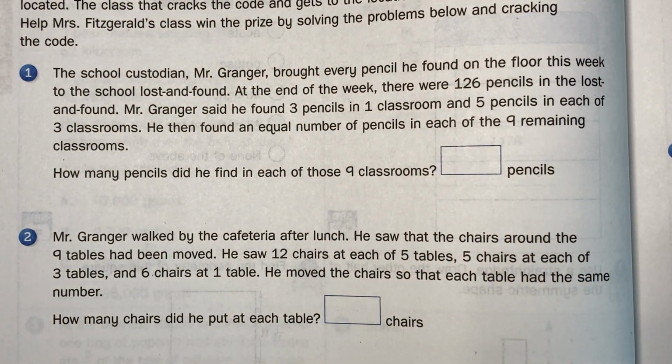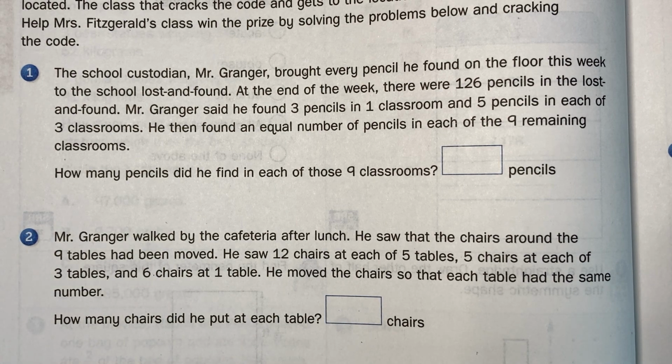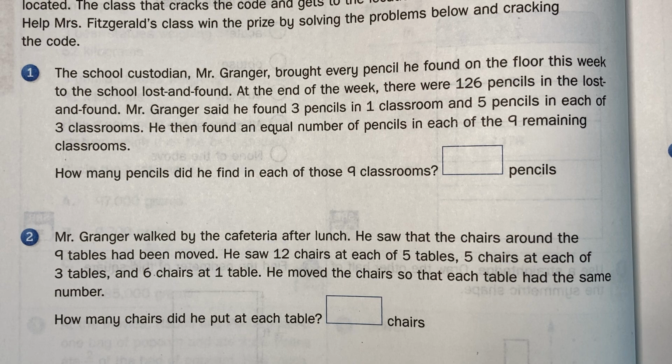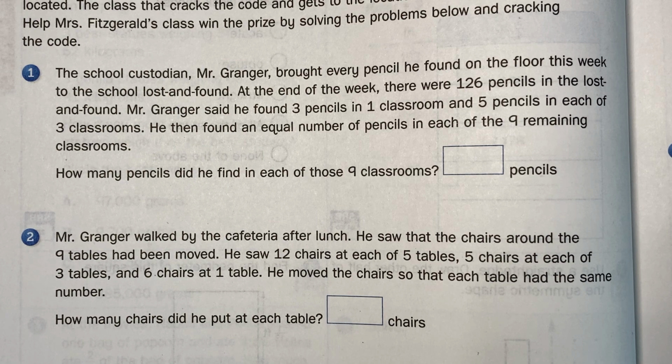The school custodian, Mr. Granger, brought every pencil he found on the floor this week to the school lost and found. At the end of the week, there were 126 pencils in the lost and found. Mr. Granger said he found 3 pencils in one classroom and 5 pencils in each of 3 classrooms. He then found an equal number of pencils in each of the 9 remaining classrooms. The question is, how many pencils did he find in each of those 9 classrooms?